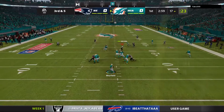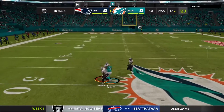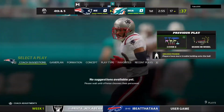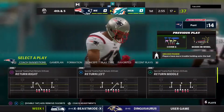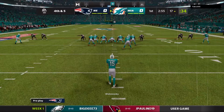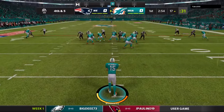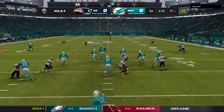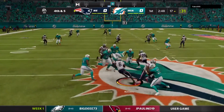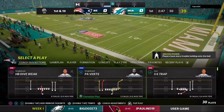Mayfield from the gun on 3rd down. He's letting this one go for Fuller. And this almost intercepted. Not sure he saw the free safety that time. But lucky, incomplete. That'll bring up 4th down. So on 4th down, here's the Australia native Mitch Wishnowsky to punt this one away. That'll go as a punt of 34 yards that time.